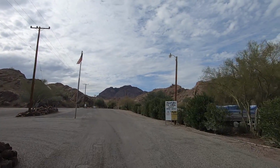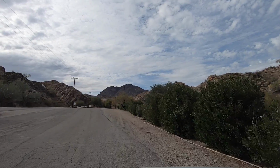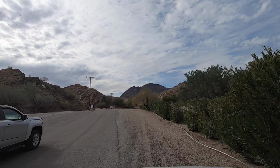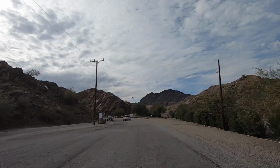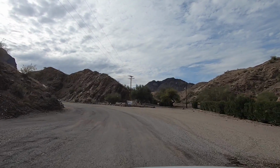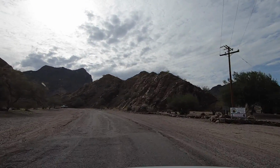Alrighty. Yeah, she said there is a long waiting list to get up to that golf course. Let me let this pickup go by. She's in a hurry. Look at her go. My goodness. Alright, well, there you go. Black Meadow. But yeah, there's a long waiting list to get up there in that golf course, I guess.